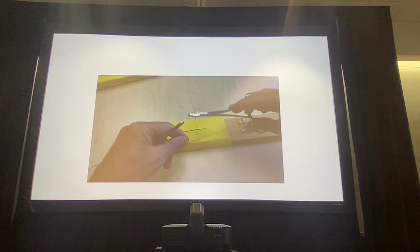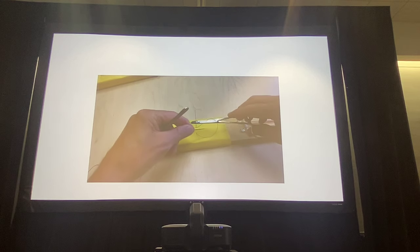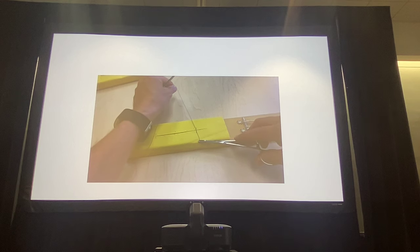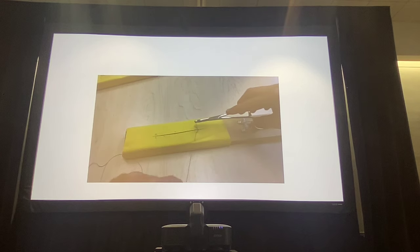So Doc is doing a surgeon's throw now. Okay, he went with a square knot. So square knot, boom. And then once he finishes this, he'll do another one. And that's the simple interrupted pattern.